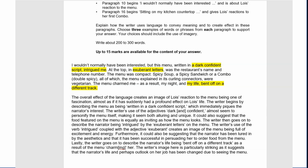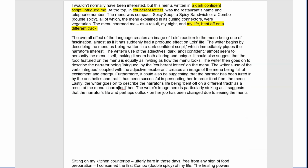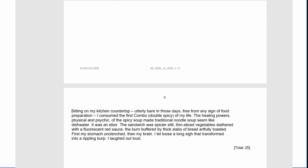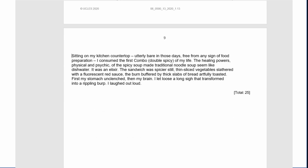So we know that our next paragraph is going to have to focus on Lois's reactions to her first combo, and we can only assume that it's going to be the best thing on earth and she's going to really, really enjoy it. So I have pasted that paragraph down here just to make things a little bit easier for me. Let me just read it once more.